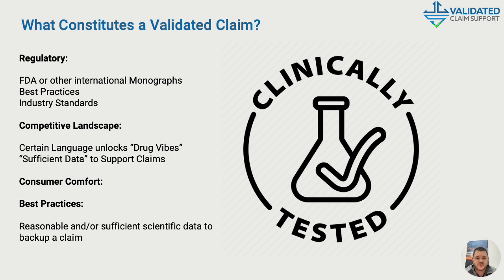What constitutes a valid claim? In some cases, with SPF and OTC elements or dandruff, there will be best practice recommendations or monographs from FDA that have to be met. Usually, we're talking about industry standards. The competitive landscape for claims is tighter than it's ever been. You have a really high potential to go direct to consumer and hit a huge market in a hurry.